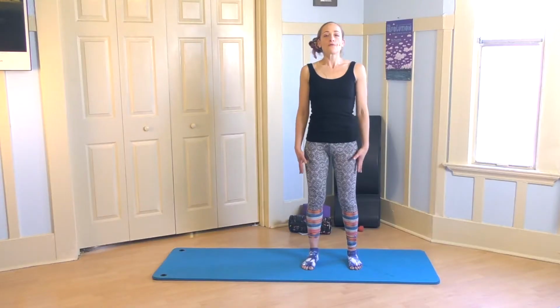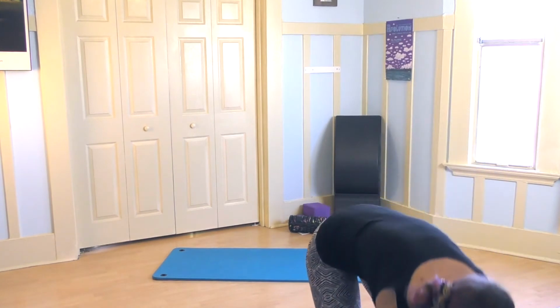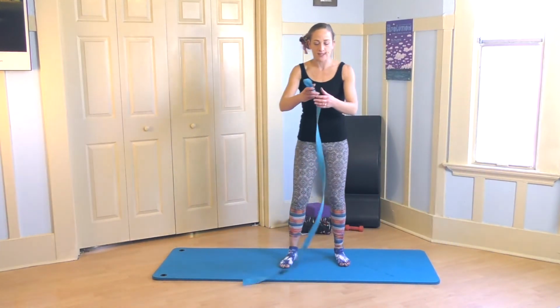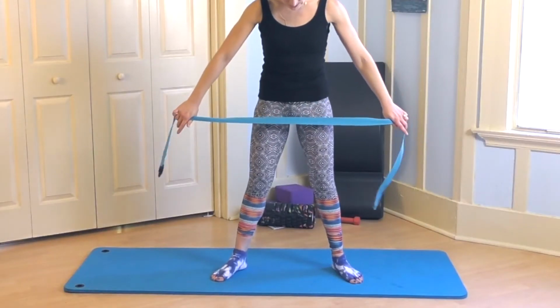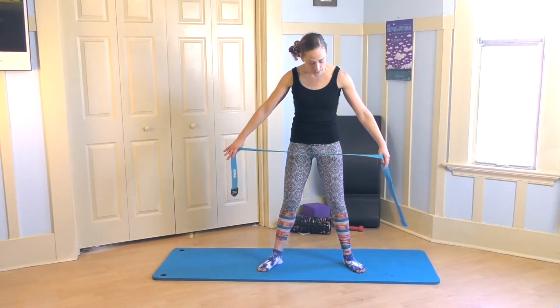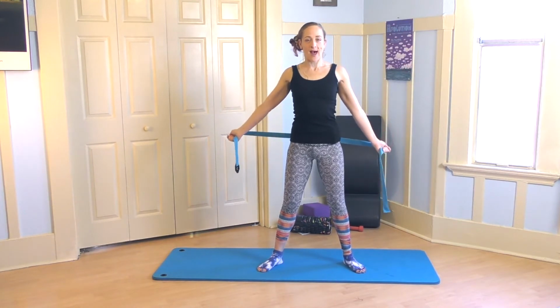Awesome. Now, from here, we're actually going to need a yoga strap. If you don't have a yoga strap, grab a towel and roll it up. So this is a really great one, I've seen it done in both Pilates and in yoga, right? So my feet are turned out slightly. I've got my strap here. And we're going to mobilize, keeping tension on that strap back.